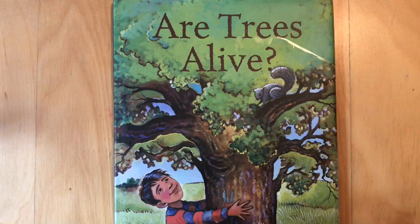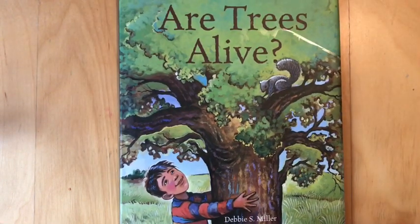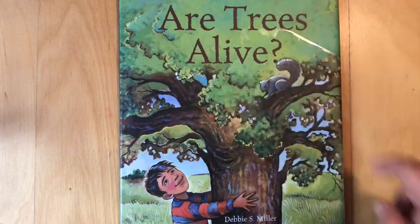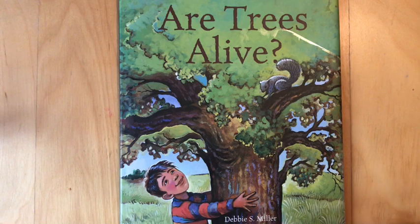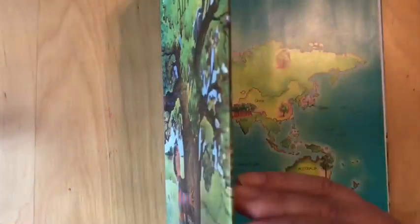I thought this week we would start a new investigation around plants. This week we're going to focus mostly on trees. And I thought a great place to start this week would be with this book, Are Trees Alive? By Debbie S. Miller. And after we read this book, we're going to let Millie explain the difference about what makes some things living and what makes some things non-living. So let's get started. Are trees alive?